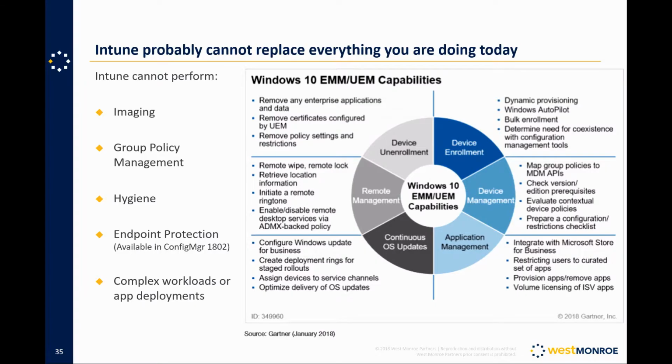So, rules before the tools, I'll keep saying that all day. If you're going to look to use Intune for your Windows 10 devices, it's pretty important that you understand that Intune probably can't replace everything you're doing today. Intune isn't meant for imaging. Group policies are going to have to be transitioned over to compliance policies. And if you're like any of the organizations I've seen, or even some of the companies I've worked for, you have an abundance of group policies that probably are outdated and shouldn't even be there. So this could be a good opportunity to clean up some of your group policies if you're looking to move to the Security and Compliance Center.